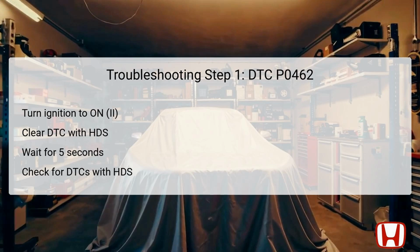At this point, you should proceed to check for any pending or confirmed DTCs with the HDS. If DTC P0462 reappears, it confirms the failure is reproduced, indicating the need to explore further diagnostics. Conversely, if it does not appear, this may suggest an intermittent failure or a temporary issue, requiring you to check for loose wiring or poor connections.